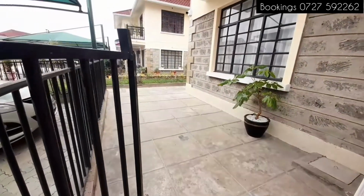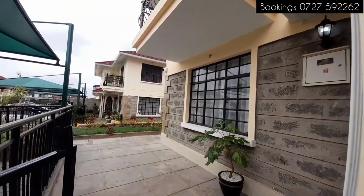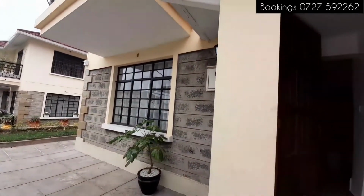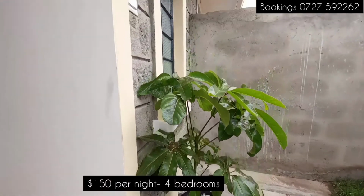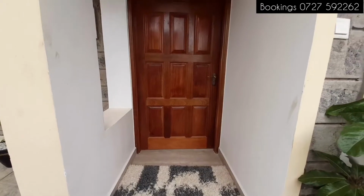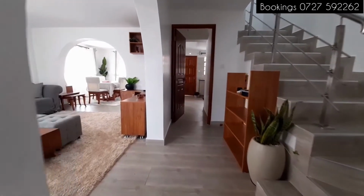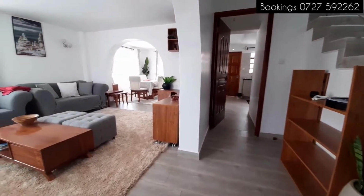Today we are touring this lovely Airbnb. It's along Mombasa Road, a few minutes from the airport, and it is in Greenpark Estate, and it goes for $150 per night. If you convert that to Kenyan shillings, it's roughly between 15 to 16,000 shillings.